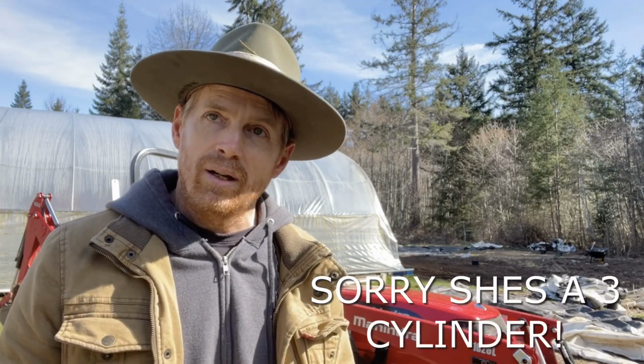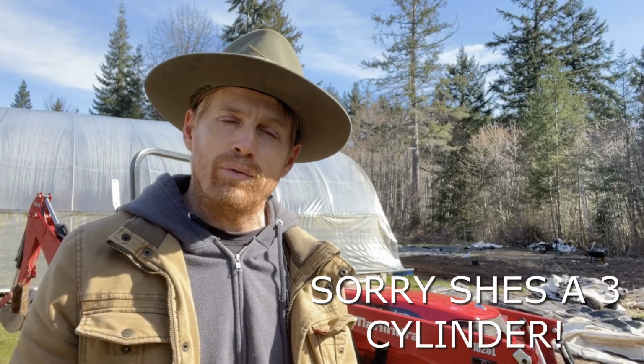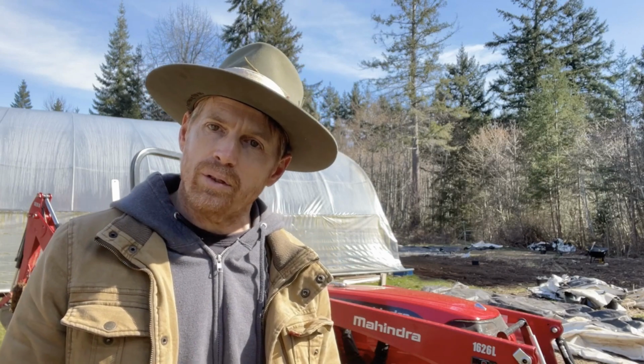It is a Mitsubishi engine, a four-cylinder diesel Mitsubishi engine, which I believe are great. Mitsubishi cars, Mitsubishi have been around for a long, long time. So I have no doubt that the mechanics of this thing are totally fine.